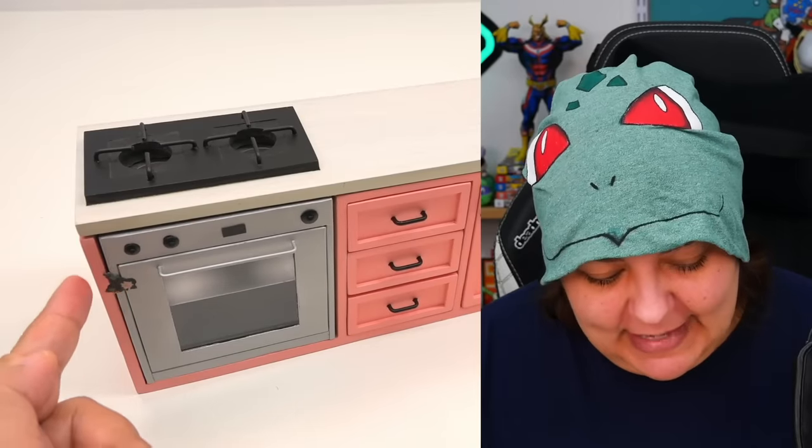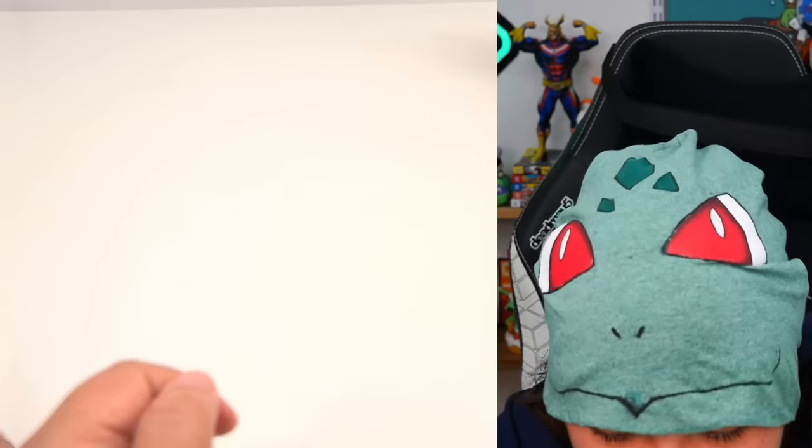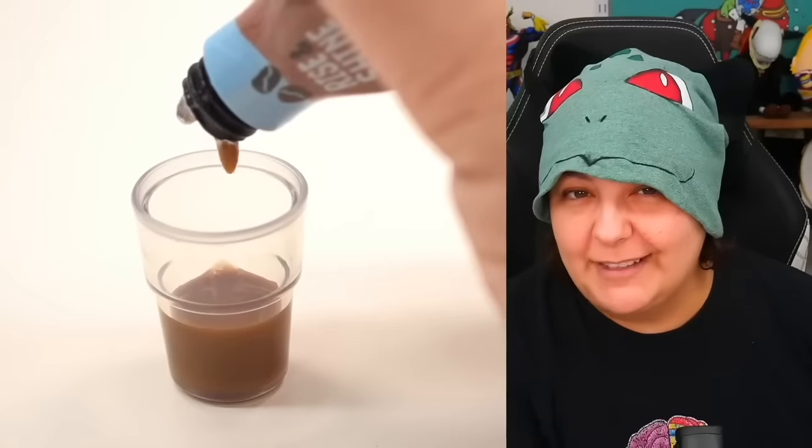But again, I feel like having a metallic hinge over here might actually help. All right, so let's go ahead and put this baby over here. In a previous video, we have done miniature resin crafting.